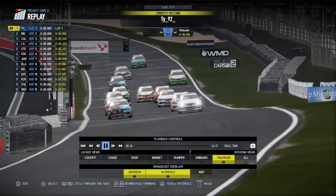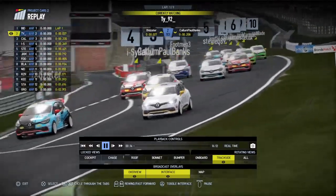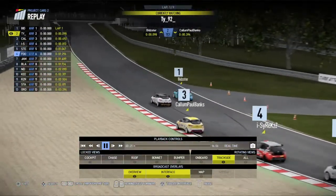It's dried out now as we get a good start from everyone. We've got a yellow car at the back going through the field quite well. Got Bidzster and TY side by side into the first corner. Bidzster sideways as ever into the first corner, gets ahead of TY. Goes straight across to defend the inside.